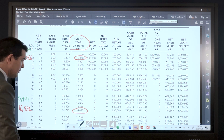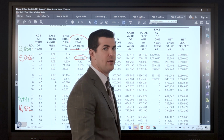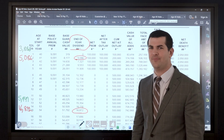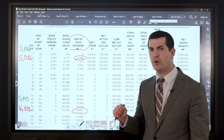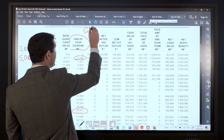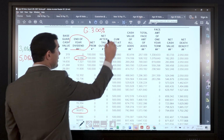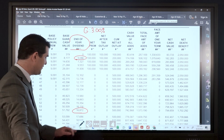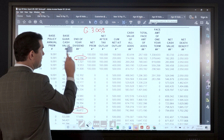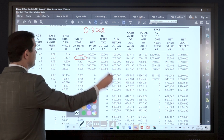All things are equal here. Same illustration, same dividend crediting rate. Significantly higher. Why is that? Well, the guaranteed rate is what? I'm going through this slowly, but I want to be thorough here. Guaranteed rate is 3%. Total dividend interest rate is 5.65%. And this dividend column reflects what? The total surplus. So what would the surplus crediting rate here be?